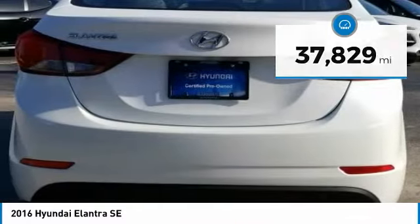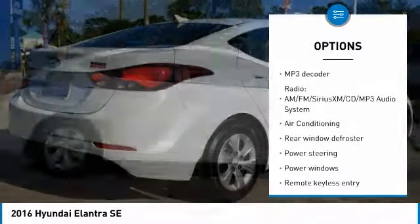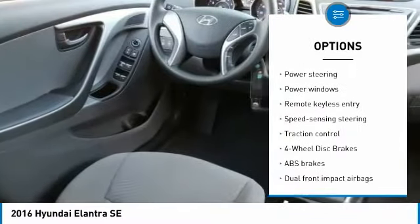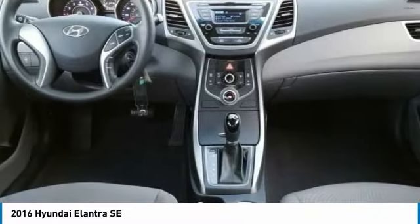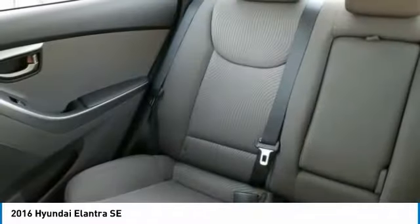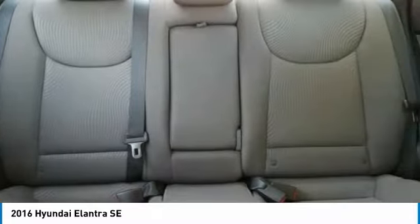Here are some of this vehicle's great options: stability control, traction control, keyless entry, anti-lock braking system, dual airbags, air conditioning, adjustable steering wheel, power steering, driver airbag, cruise control. This vehicle offers reliability and good looks at a great price. So come in and take a test drive today.